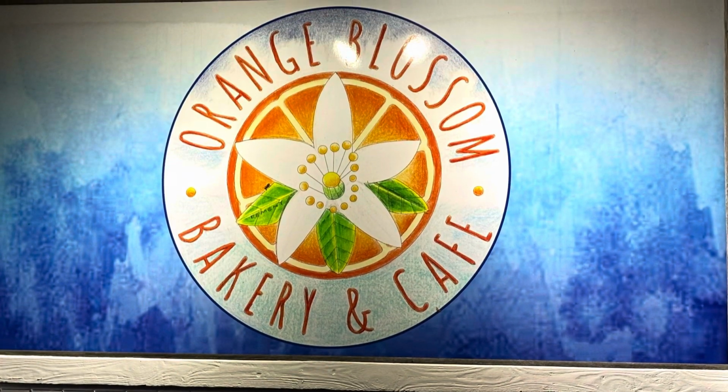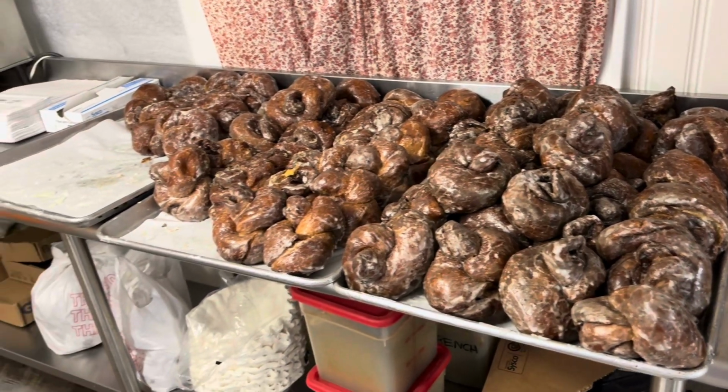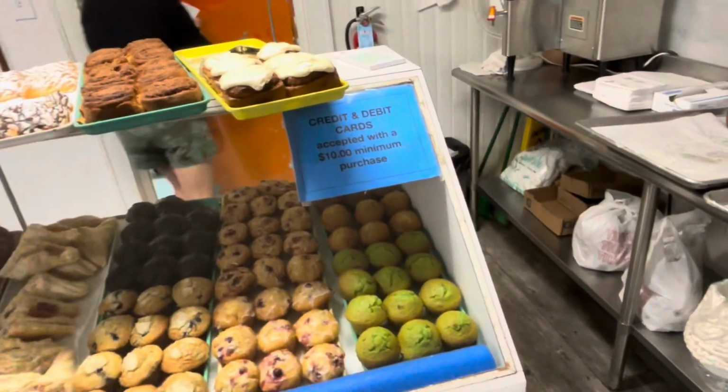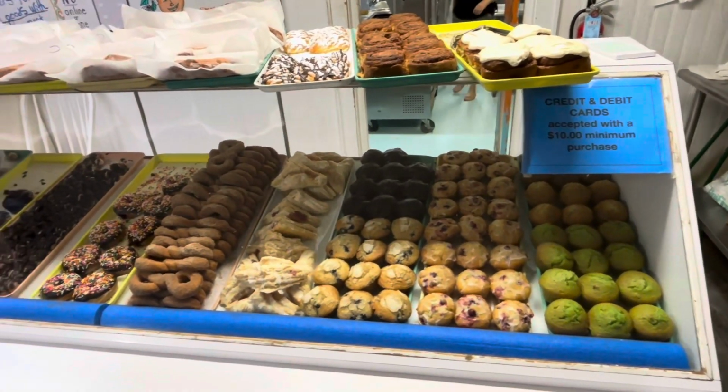Well, I think I found a good place. I got my coffee, got the view, and I got my breakfast. Stopped by the Orange Blossom and picked up a number of different treats.